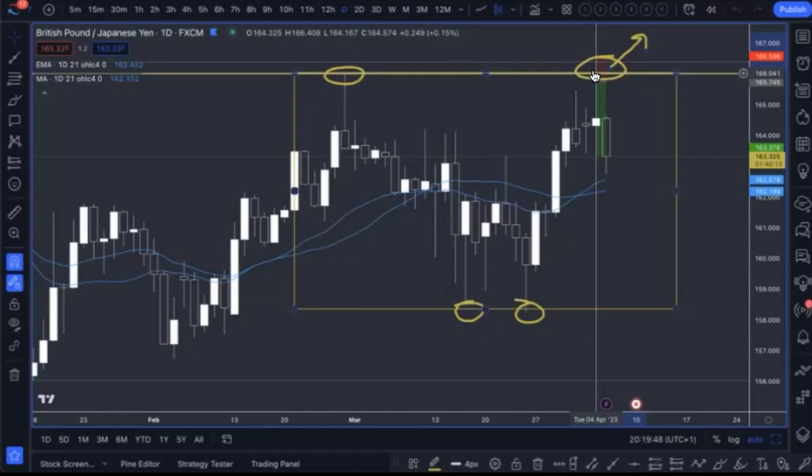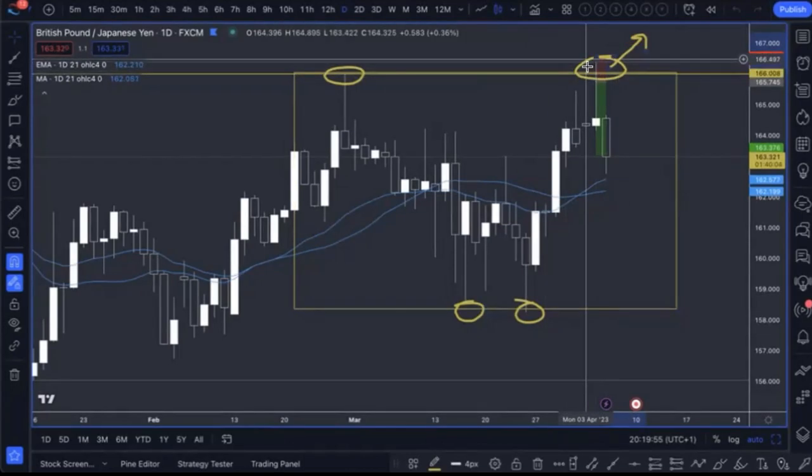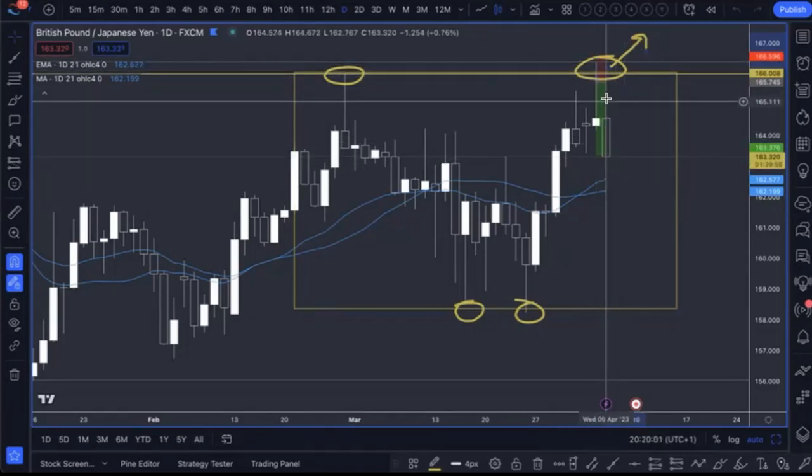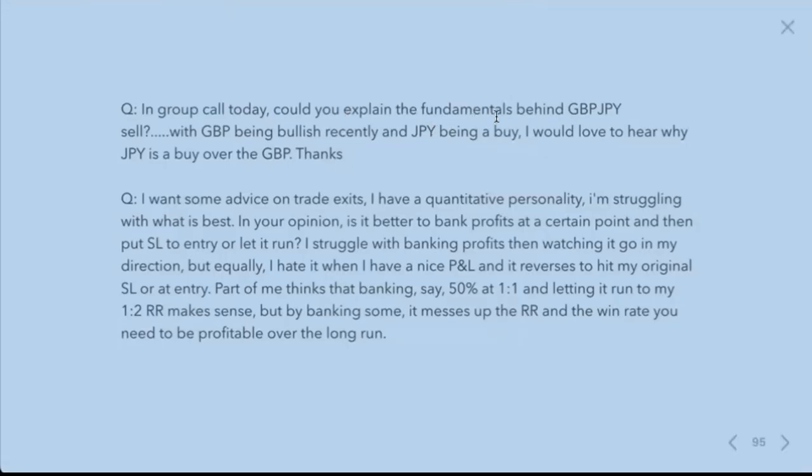And so I just took a chance because that's basically what we're doing. We're just trading the probabilities. And this trade just happened to work out. Yeah, that's it. That's really the reasoning behind why I went short on that pound yen.